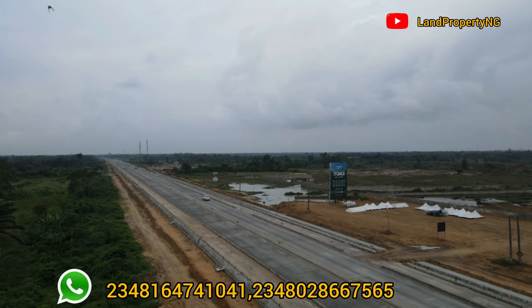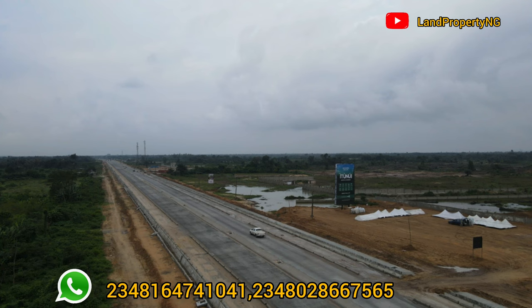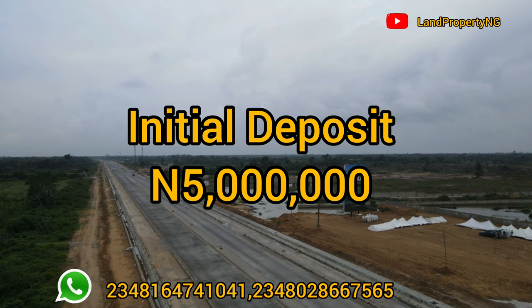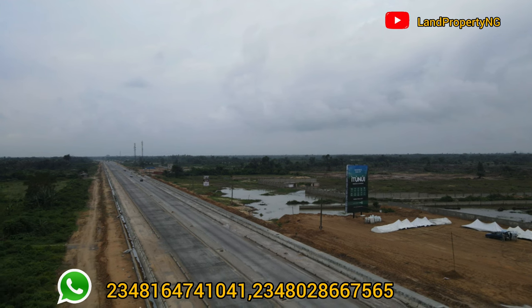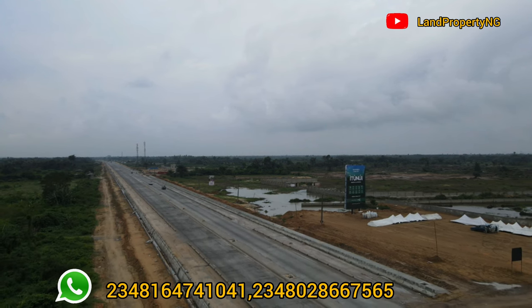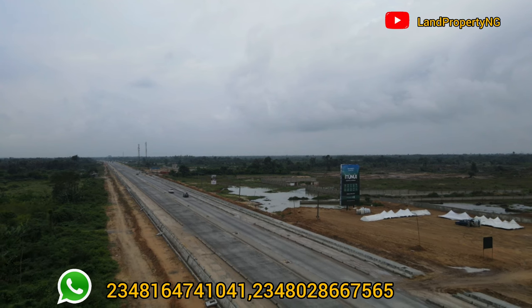This city, ITUNU City, is a city you need to own a piece of. With an initial deposit of 5 million naira, you can start that step of owning a piece of ITUNU City. This estate will have milestones of development, and those who buy into it at this initial stage are those that will benefit from it.